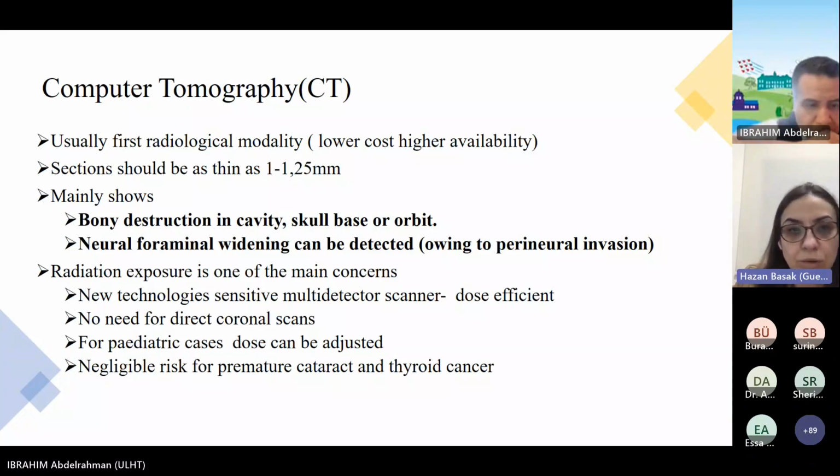Computed tomography, CT, is usually the first radiological modality. It's lower cost and higher availability. I just want to say, if there is bony destruction in the nasal cavity, skull base, or orbit on CT scan, or if there is foraminal widening on CT scan, that means you are most probably dealing with a sinonasal cavity neoplasm, so sinonasal cavity malignancies. Next one.